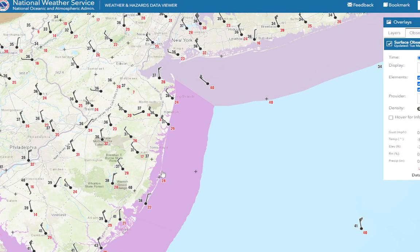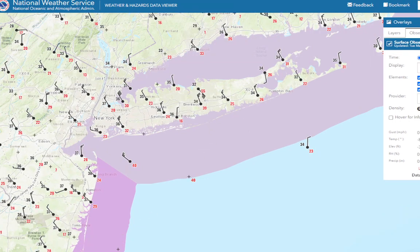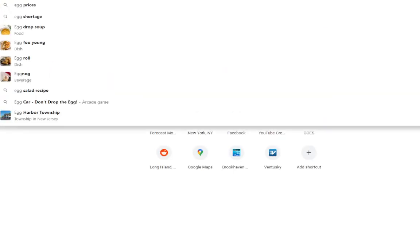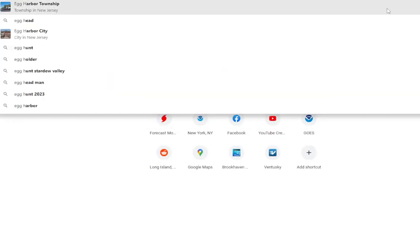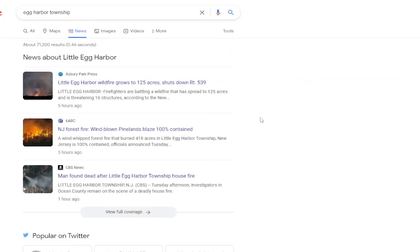And I thought I heard that there was a brush fire somewhere in southern New Jersey. I think it was in Egg Harbor. Let's just do Egg Harbor Township. I'll go to the news here, and let's see if there's anything. Yes, there's a wildfire in Little Egg Harbor. It grows to 125 acres and shuts down Route 539. So there is a wildfire, but the good news is it has been contained. It did burn 418 acres in Little Egg Harbor Township in New Jersey.